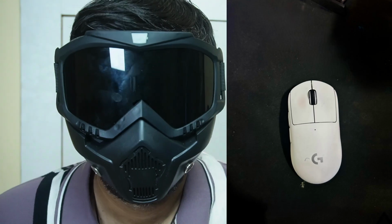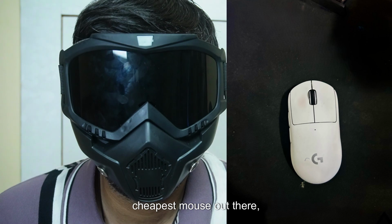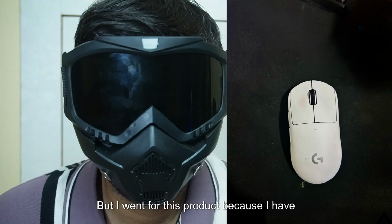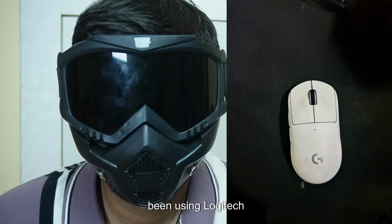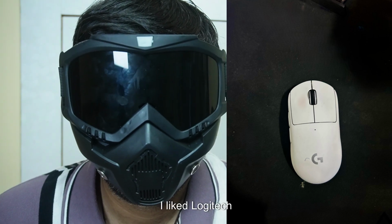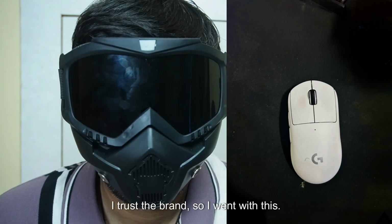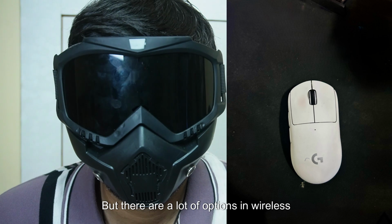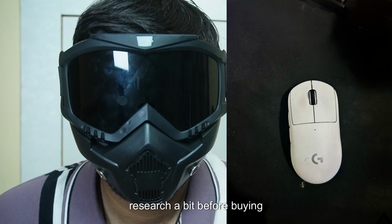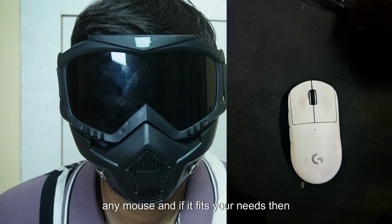I'm currently using the Logitech Superlight Pro. It's not the cheapest mouse out there. It is quite expensive, but I went for this product because I have been using Logitech for a long time. I have tried a lot of brands, but I liked Logitech because it is safe. I trust the brand, so I went with this. But there are a lot of options in wireless mouse as well, and yeah, you should research a bit before buying any mouse, and if it fits your needs, then you should buy it.